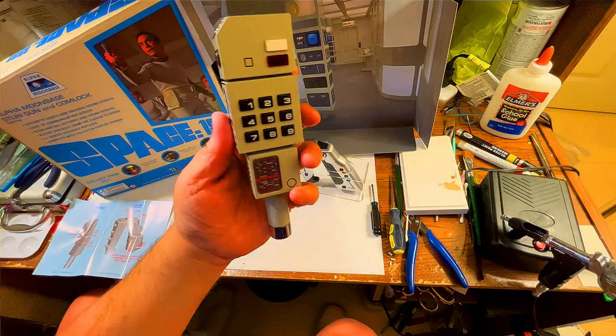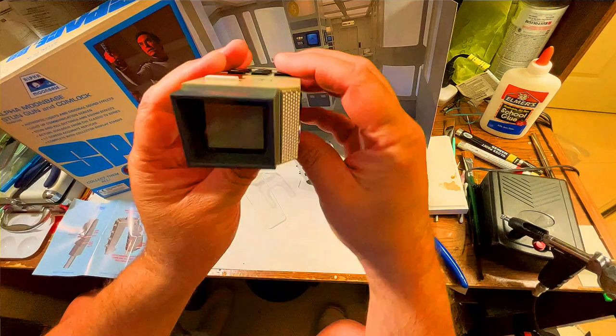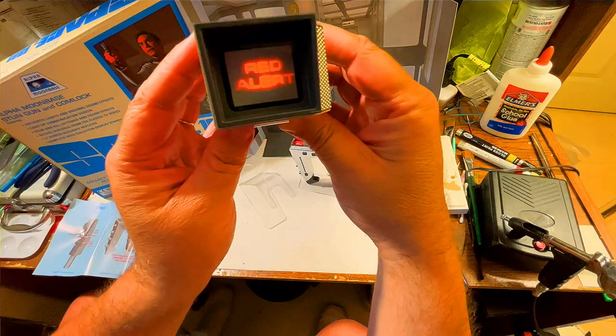So again, when you push 1, you have the sound effects, and you have the voices, and you got the red alert flash on the screen.